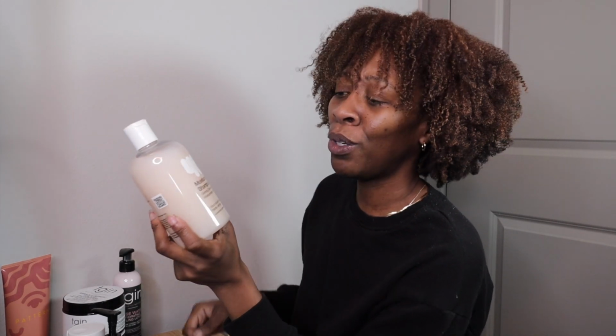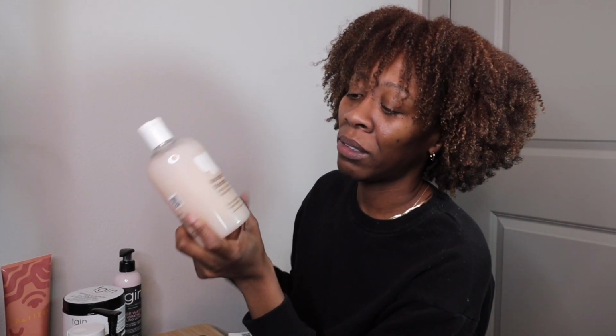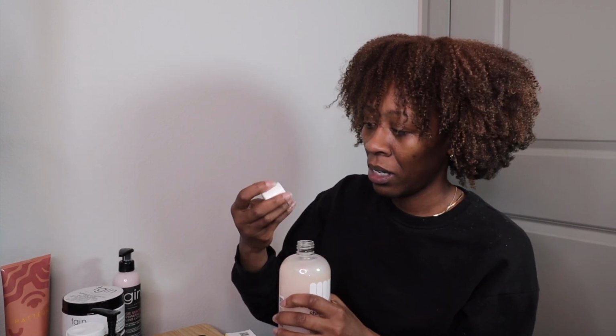Here we have the For You Moisturizing Shampoo. I don't know why this is in my stash. I had a very interesting trial with For You. Wasn't really up my alley. Maybe I didn't use this one and that's why it's still in my stash. I don't know. Maybe I just didn't want to waste it, but not for me.